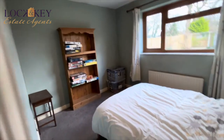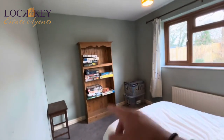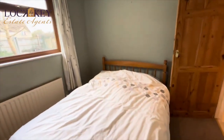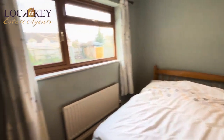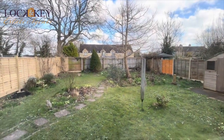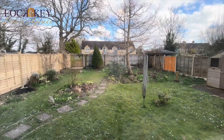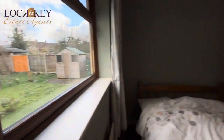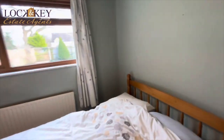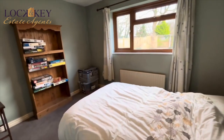Another double bedroom. Put a TV up here if you want, freestanding. And again, same aspect of the rear. And it's great these 2 double bedrooms overlook the rear, so it's the peaceful side, I guess, of the property, even though it's peaceful here anyway. Come back through. So 2 double bedrooms on this side of the bungalow.